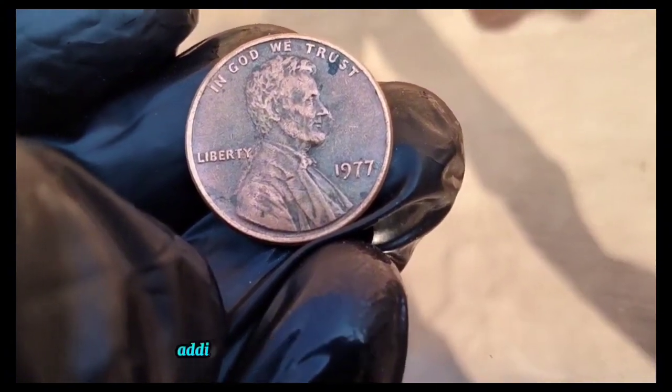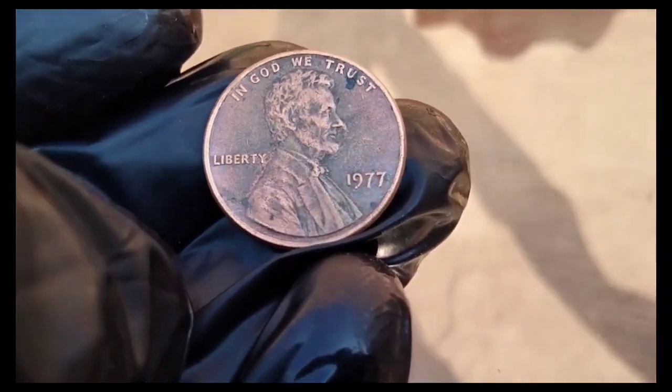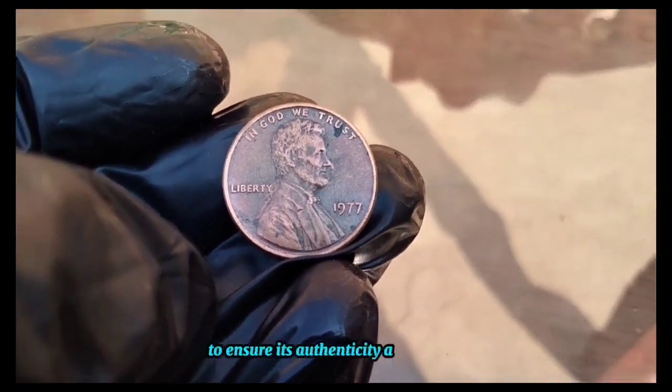If you're interested in adding a 1977 1-cent coin to your collection, you can often find them at coin shows, online auctions, or through reputable coin dealers. Remember to do your research and inspect the coin carefully to ensure its authenticity and quality.